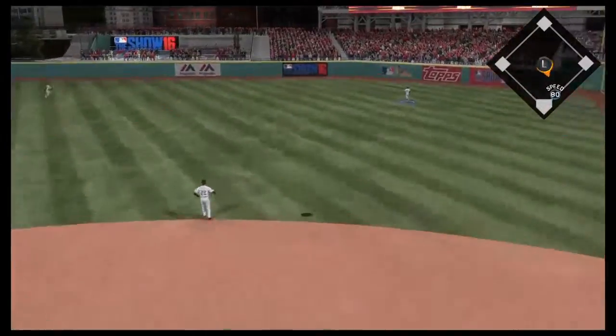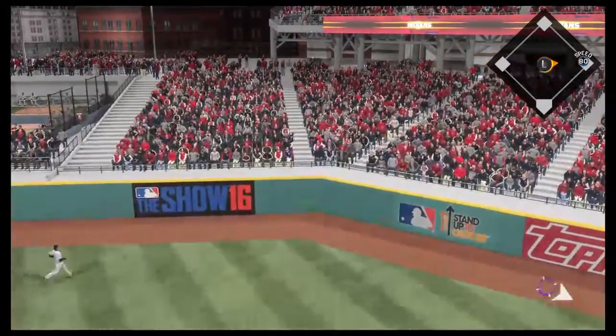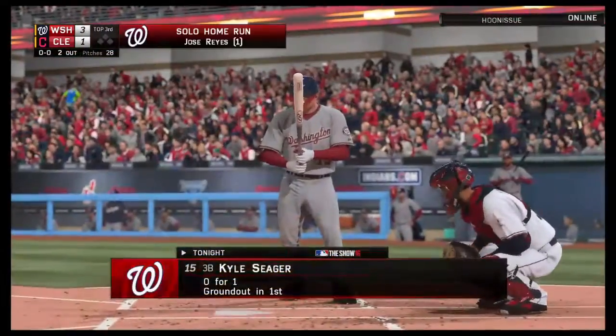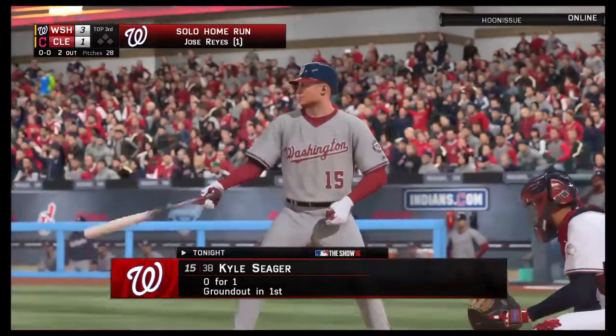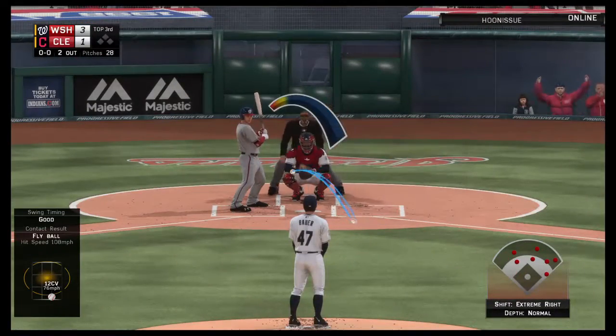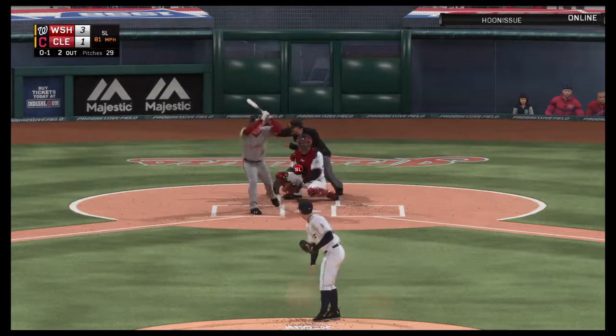Hit high and deep to straightaway right field. Chisenhall ranging back. Still going back. Gone! The batter, number 15, third base. A solo home run for Jose Reyes. And it gives the Nationals a 3-1 lead.